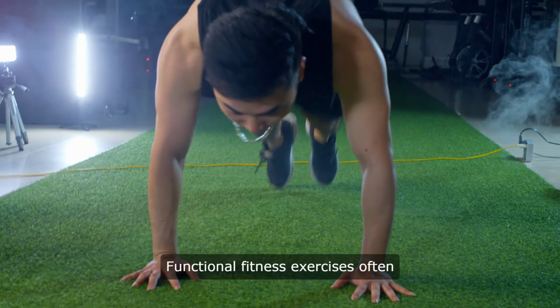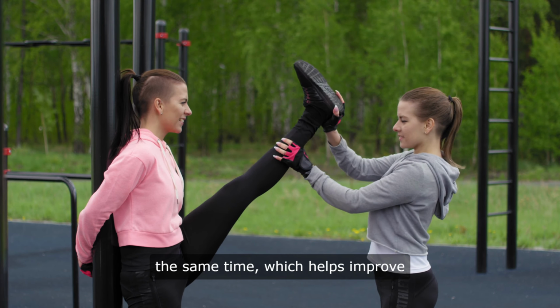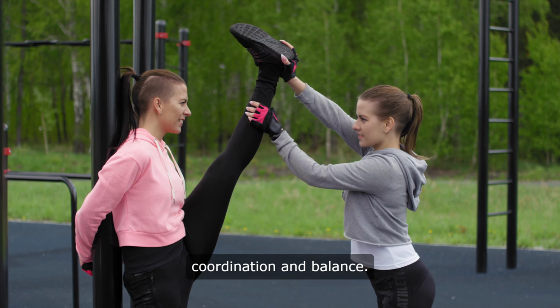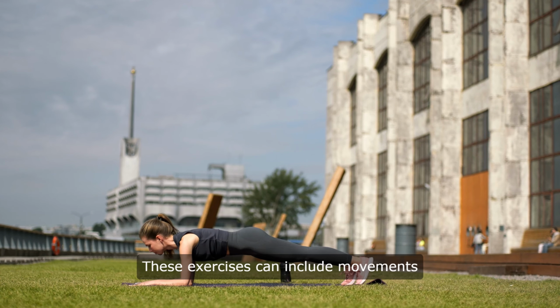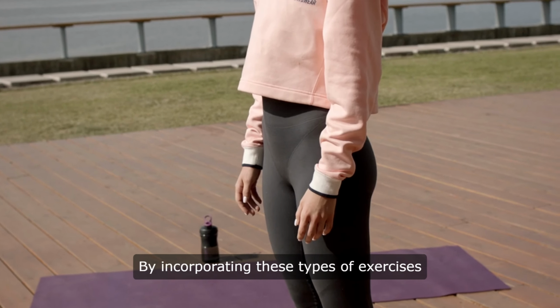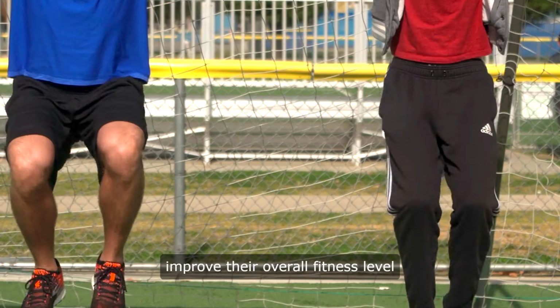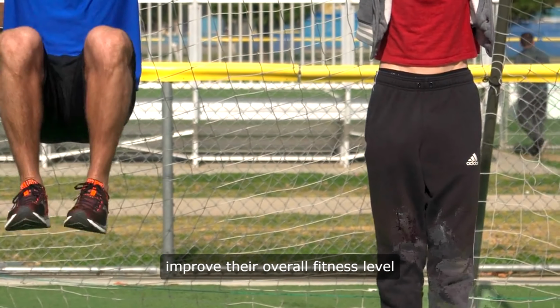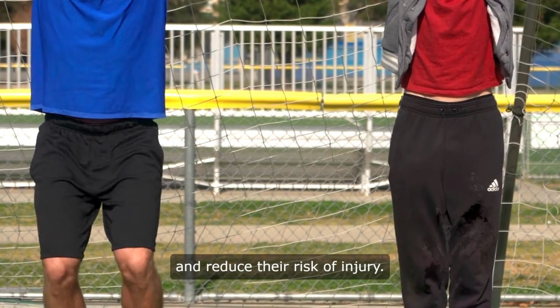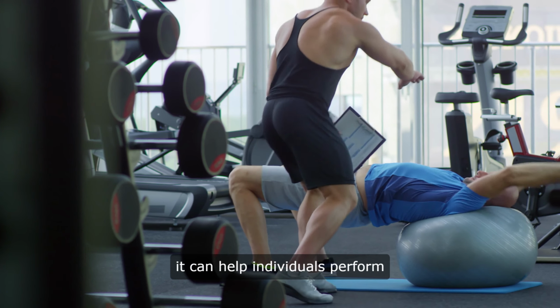Functional fitness exercises often involve using multiple muscle groups at the same time, which helps improve coordination and balance. These exercises can include movements like squats, lunges, push-ups, and planks. By incorporating these types of exercises into a workout routine, individuals can improve their overall fitness level and reduce their risk of injury.